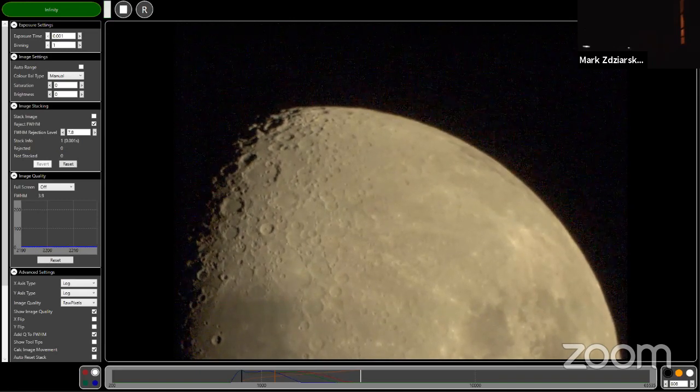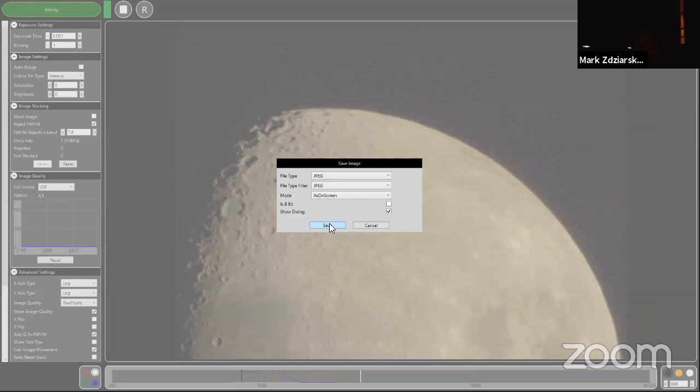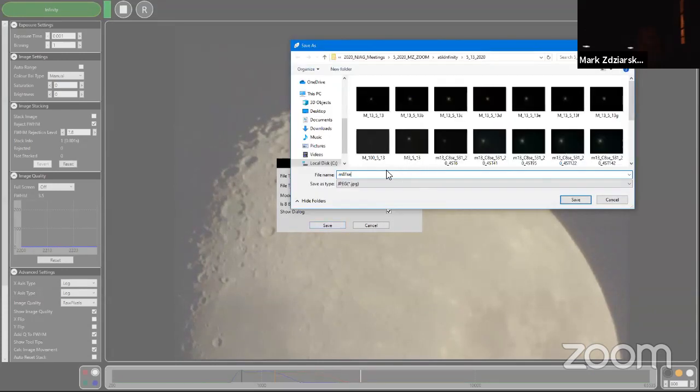So I'm going to save this image here. This is the first time I've actually put this camera on the moon. Moon 5. Let's see, 31.